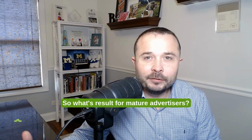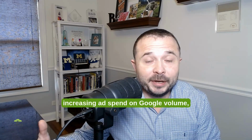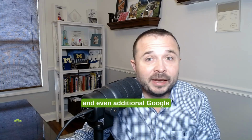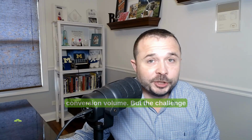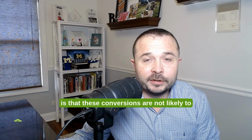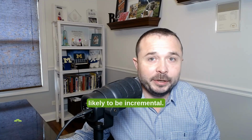So what's the result for mature advertisers? Increasing click volume, increasing impression volume, increasing ad spend on Google volume, and even additional Google conversion volume. But the challenge is that these conversions are not likely to be incremental, and that means that the value is not likely to be incremental.